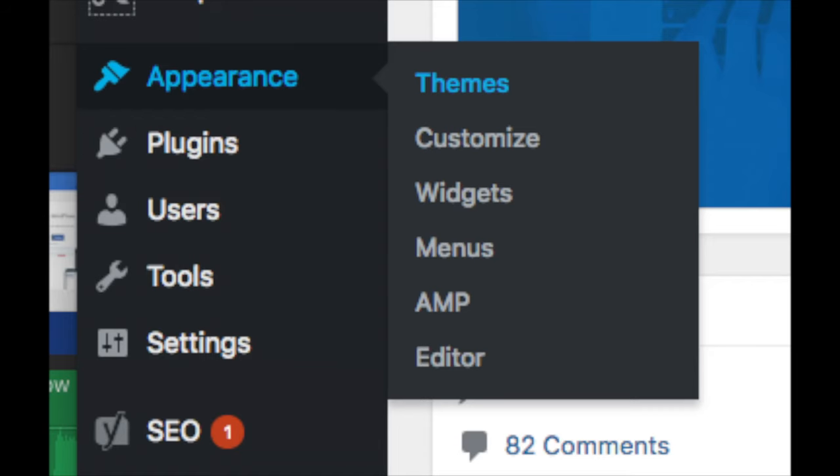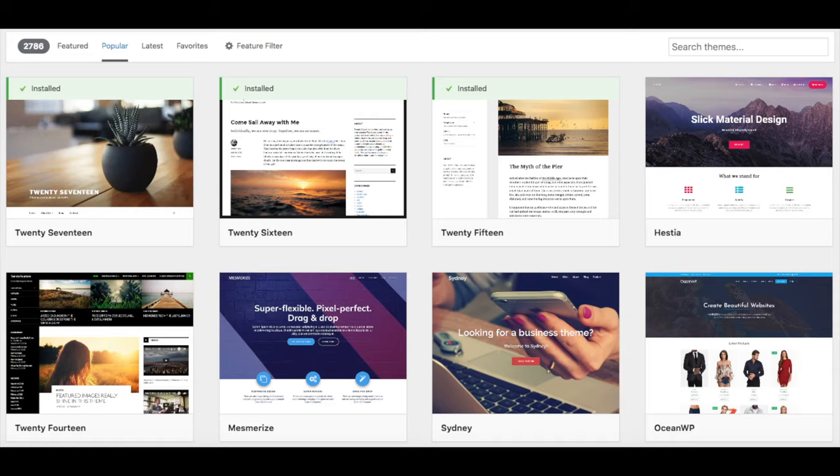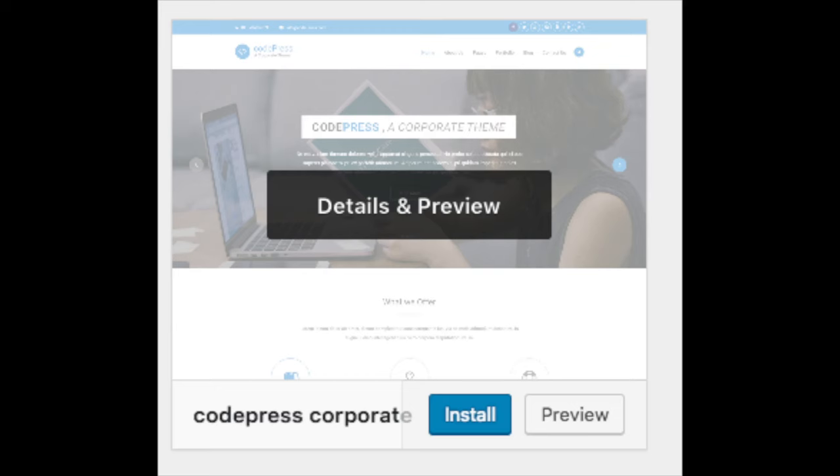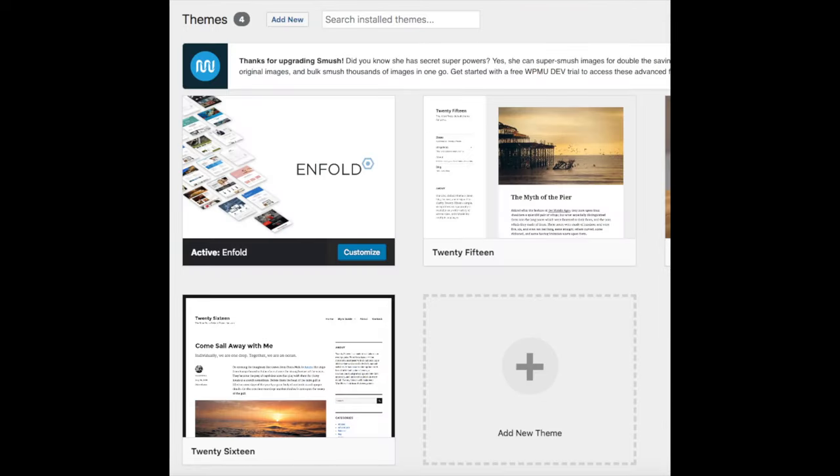Appearance is where you can change the look of your theme or change your theme to another one or a premium theme. Select themes when you hover over appearance. It will showcase free WordPress themes that you can choose from. If you select most popular, it will show you the most popular free WordPress themes. Hover over a theme and click install and then click activate to make the theme your WordPress theme. You should also see add new theme on this page. This is where you can add a new theme if you got it from another site or it is a premium theme.